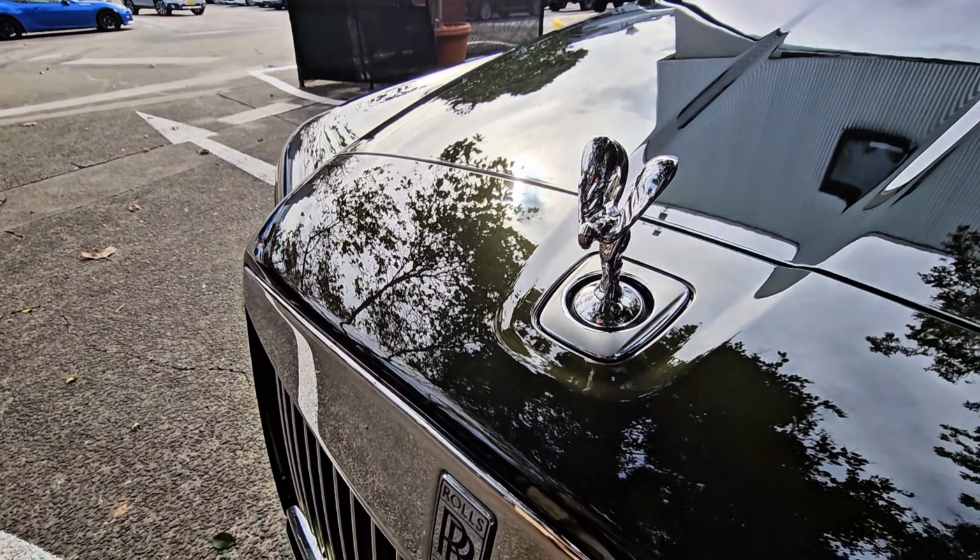This car still looks like a rolling penthouse, but now it's got 22-inch chromed wheels, polished so hard you could check your hairline in them.